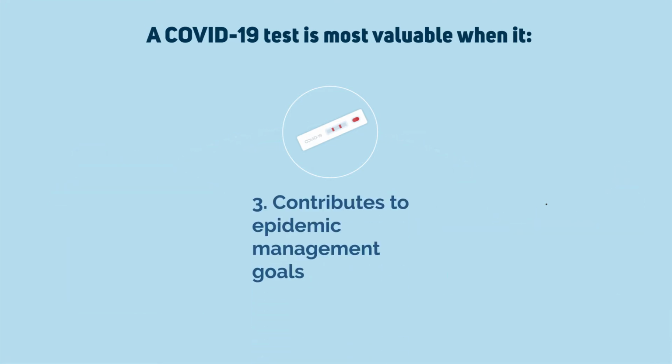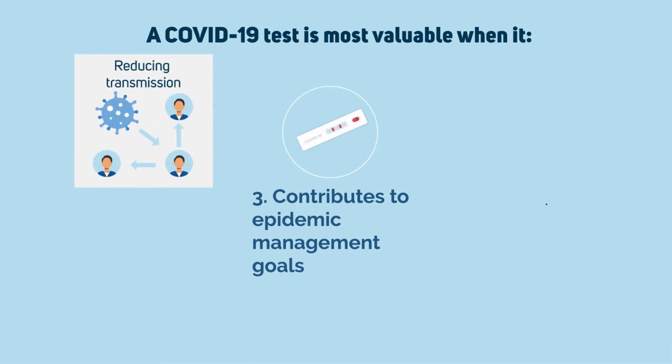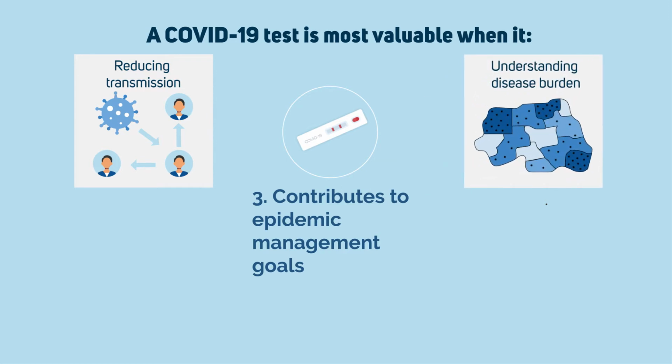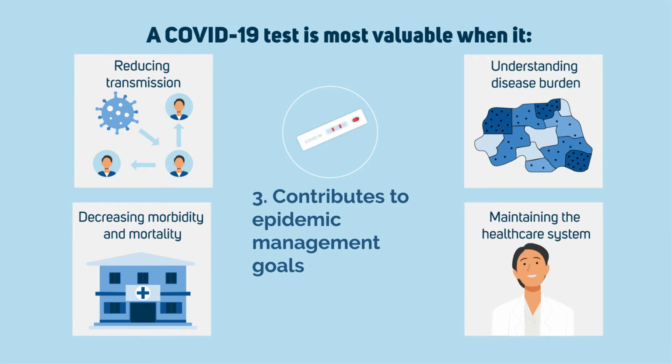And third, the use of this test must contribute to epidemic management goals like reducing transmission, understanding disease burden, decreasing morbidity and mortality, and maintaining the healthcare system. Some uses of tests are more clearly linked to these goals than others.